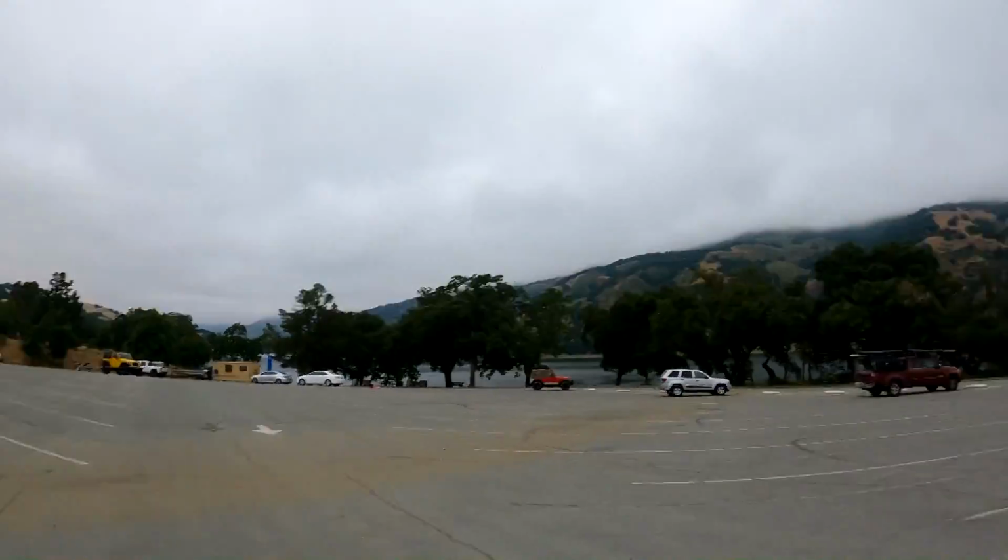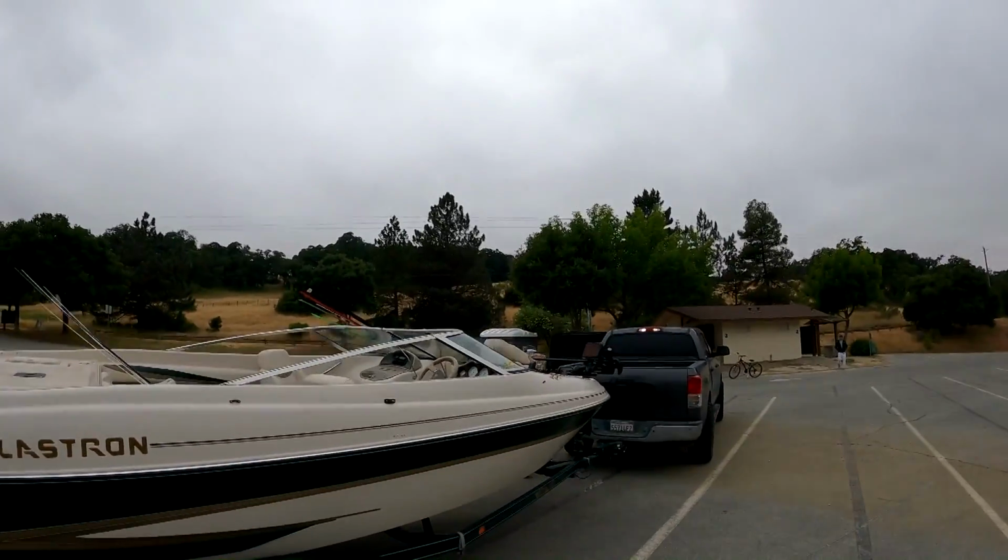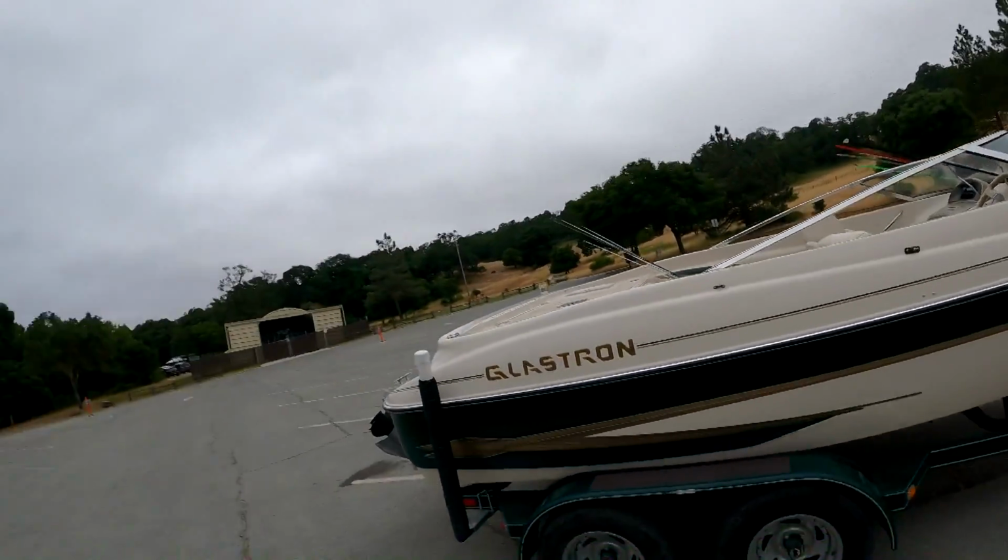We're back out here today. Today we're at Coyote Lake. I'm back with Rob over here, going out on the boat. Gonna see what we can do, and let's get fishing.